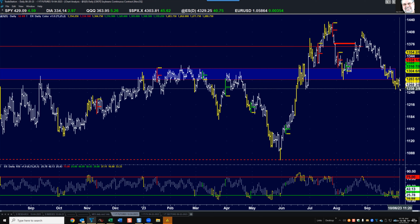So bearish, and very bearish, I have to say, and it's going to take quite a bit of time, but I will not be surprised that in a few months we're going to be down to 1070.